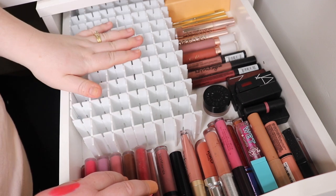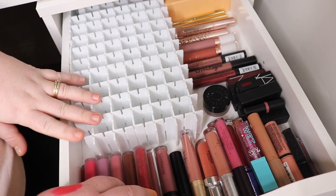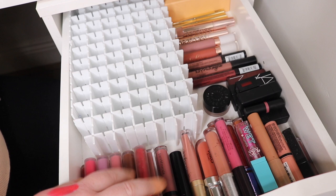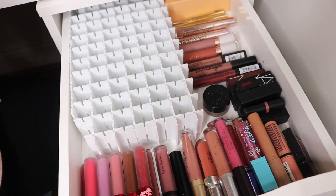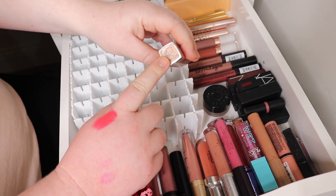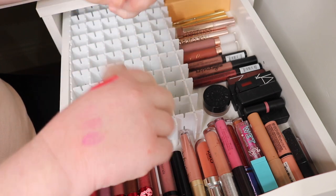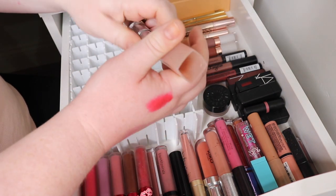So I'm going to do a bit of organization. I'm going to do drugstore and then high-end. I do go by brand. So let's start with Maybelline, which I had here before anyway. And we're going to start with the nudes. I have Sultry Sand, which is in my Shop My Stash. So I'm going to be keeping this one, very, very light. I wear this one with a lip liner.